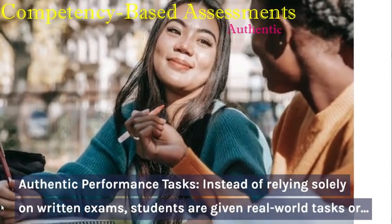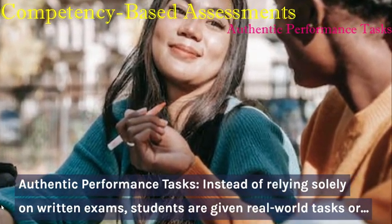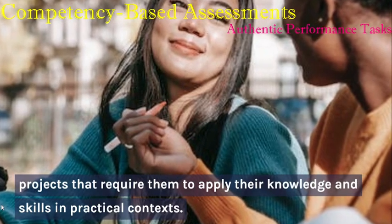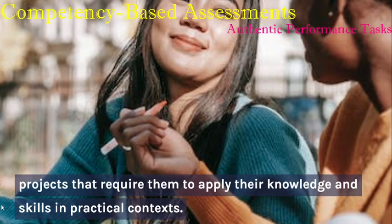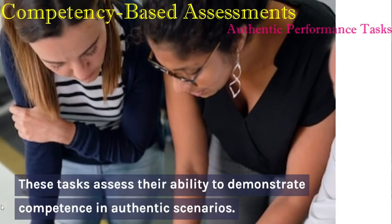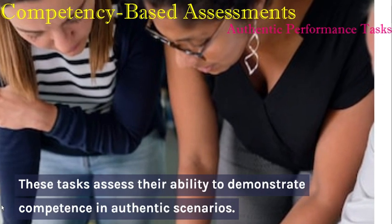Authentic performance tasks. Instead of relying solely on written exams, students are given real-world tasks or projects that require them to apply their knowledge and skills in practical contexts. These tasks assess their ability to demonstrate competence in authentic scenarios.